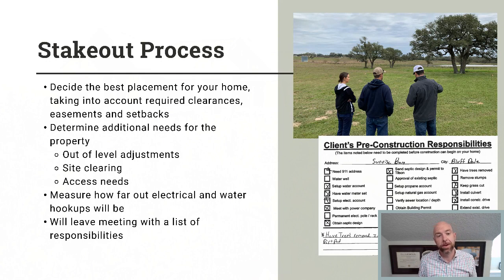We also give you feedback on things like, hey, the power is going to be coming from over here. It looks like the septic's probably going to be best this way. I see your water well's already here. We help you measure those various things to make sure that everything is going to fit properly, not just for the build itself, but really for the long-term use of your land.